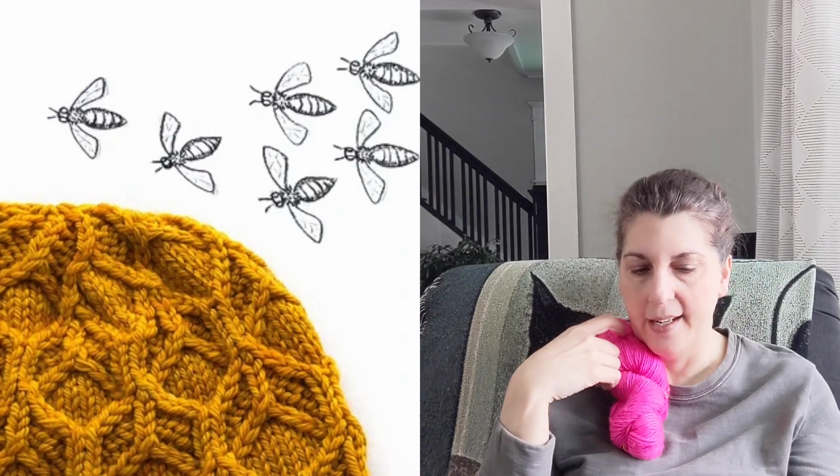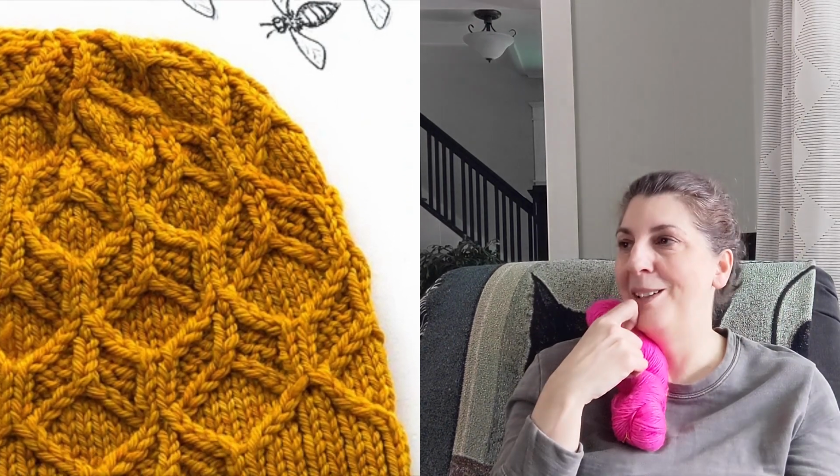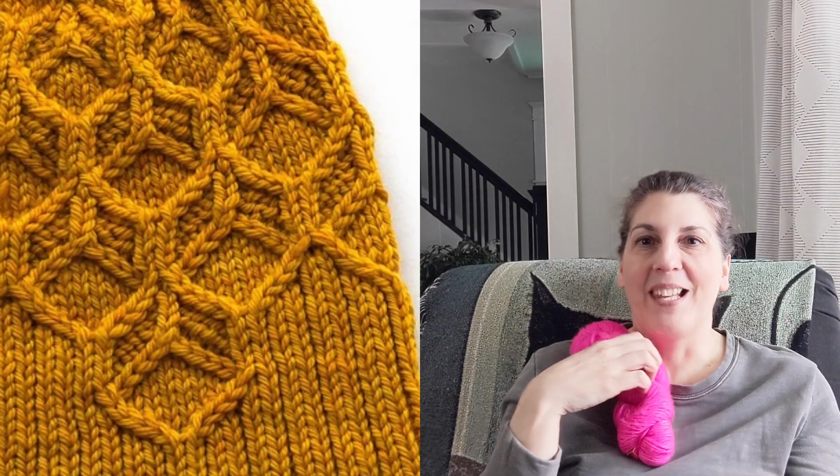So the hat that I picked out is called the Beeswax Hat, and I will put a picture of it in here for you to see. And it's by Amy Vandelar. Sorry, Amy. It's a beautiful hat with a kind of honeycomb pattern cable on it. And it looks like it will be an interesting knit. And I'm really excited to cast that on. So that's going to be my next project. It's just a nice little quick hat. Hopefully it will be quick. I don't know.